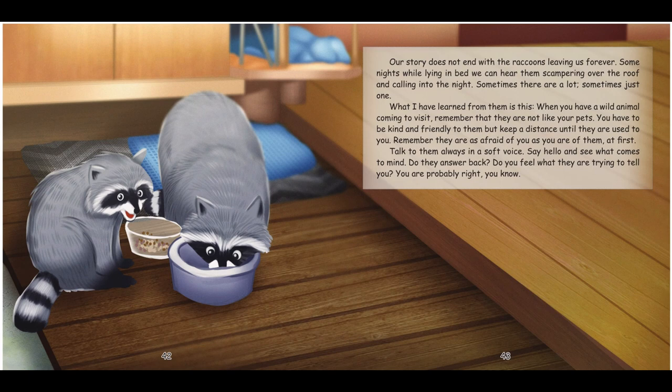Our story does not end with the raccoons leaving us forever. Some nights, while lying in bed, we can hear them scampering over the roof and calling into the night. Sometimes there are a lot, sometimes just one. What I have learned from them is this. When you have a wild animal coming to visit, remember they are not like your pets. You have to be kind and friendly to them, but keep a distance until they are used to you. Remember, they are as afraid of you as you are of them at first.